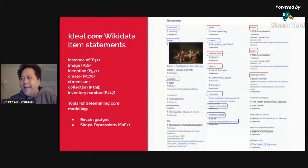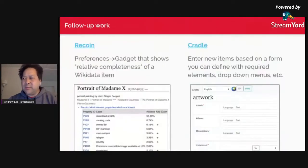We hopefully have things like, when was the artwork created? Who is the creator? Where's the image? What are the dimensions?